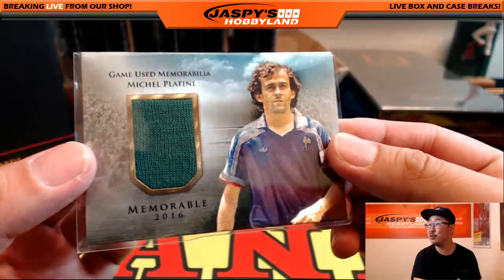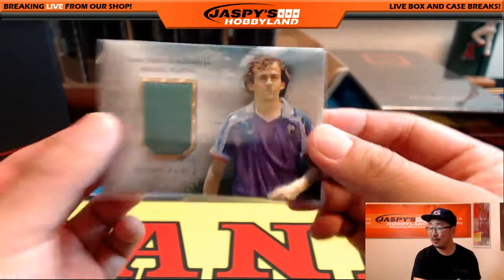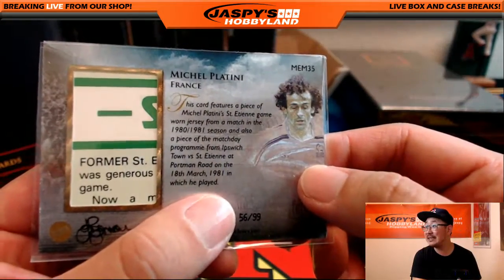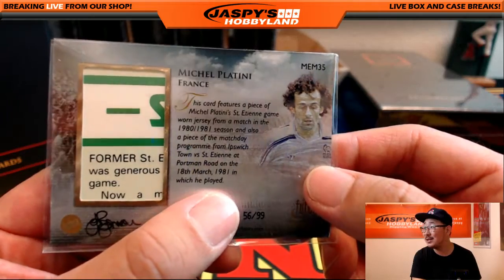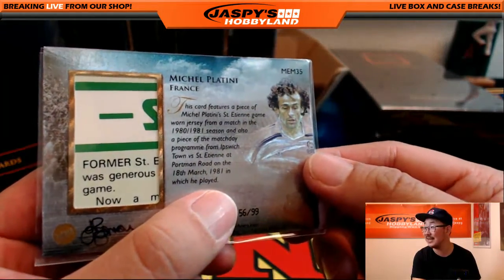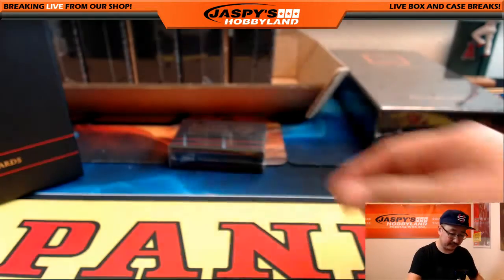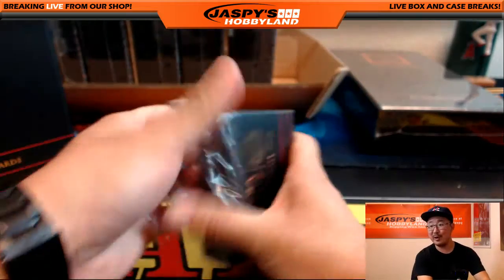The guy who got booted from the UEFA presidency, Michel Platini relic, right? That must be an old school relic. 56 out of 99. Wow, this card features a piece of Michel Platini's Saint-Etienne game-worn jersey from a match in the 80-81 season. And a match day program from Ipswich Town versus Saint-Etienne. That's pretty cool. Got a couple relics right there, very nice. Good player, but maybe not a good executive for UEFA.